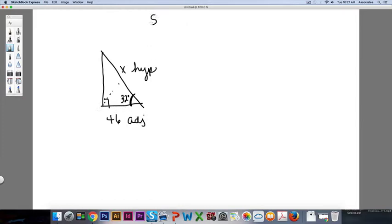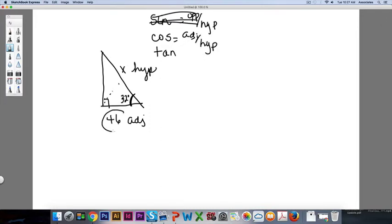So I have to pick from sine, cosine, or tangent. Sine is always the opposite side over the hypotenuse. Can I use that trig function? No, I don't know the hypotenuse and I don't know the opposite side. So this one's not going to work. Cosine is the adjacent over the hypotenuse. Well, I know how big the adjacent side is, and I'm looking for the hypotenuse, so I'm going to use cosine. So I say the cosine of 32 degrees is the adjacent side divided by the hypotenuse.